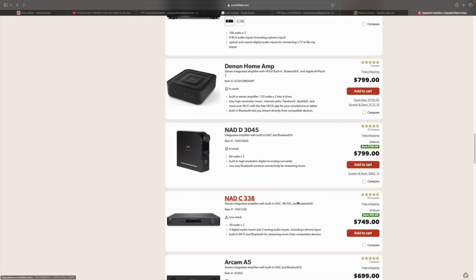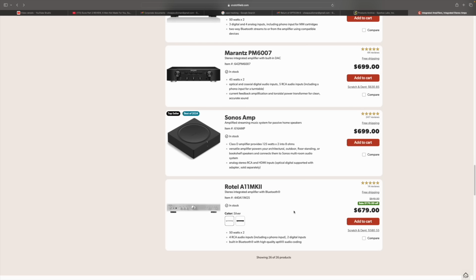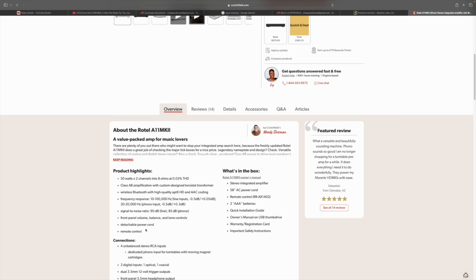NAD 3045's on sale. I didn't love that one. 338's on sale. I didn't love that one either. And it's only $50 off. Ooh, A11 Mark II. All right, now we're talking, $679, $179 off. Yeah, I would totally take a look at this one if you're in the market. Not super high powered, but again, they're conservative. 50 watts into 8, I think 75 watts into 4.